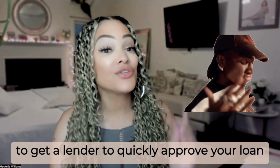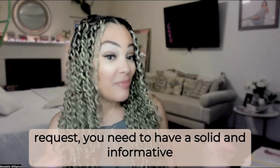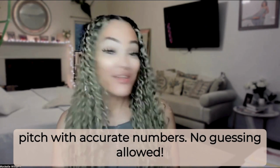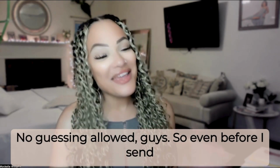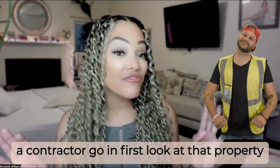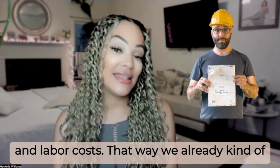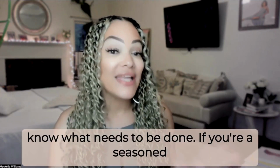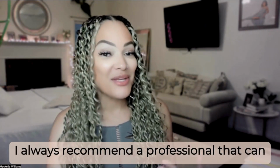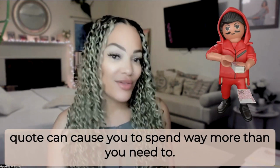So if you want to get a lender to quickly approve your loan request, you need to have a solid and informative pitch with accurate numbers. No guessing allowed, guys. So even before I send a lender request, let me tell you, I always have a contractor go in first, look at that property, and write me up a quote that includes materials and labor costs. That way we already kind of know what needs to be done. If you're a seasoned investor, you can do this quote yourself, but I always recommend a professional that can provide a more accurate quote, because one bad quote can cause you to spend way more than you need to.